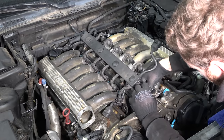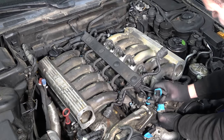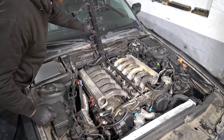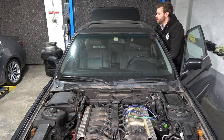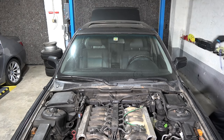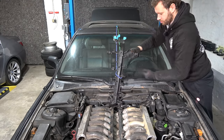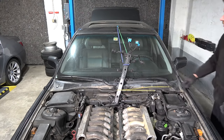The problem with these old connectors is that all of these wires are so brittle, and if one of them breaks, I'm gonna be chasing electrical issues for the next 10 years. Would be nice if we can tie it like that. So I have an idea, let's see if that's gonna work. Open the sunroof. Then we hook the bungee rope here, lift that up. Perfect, that should do it.